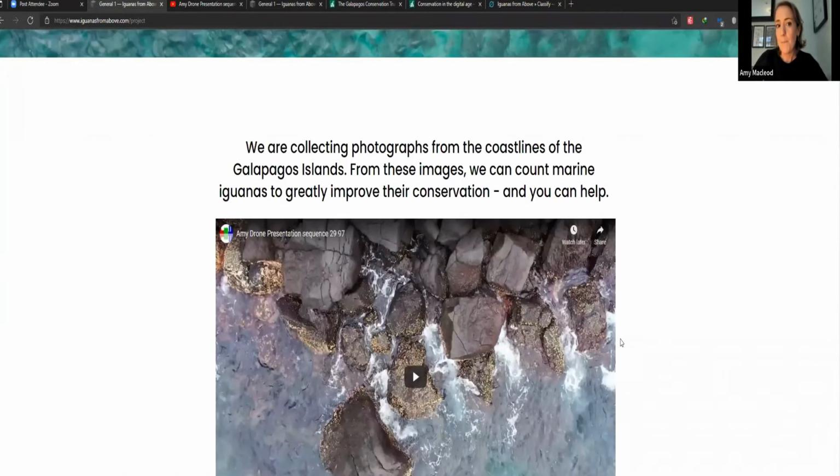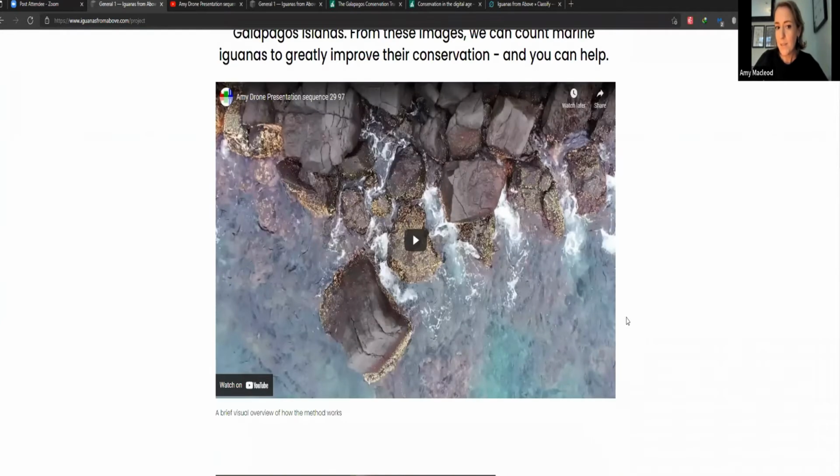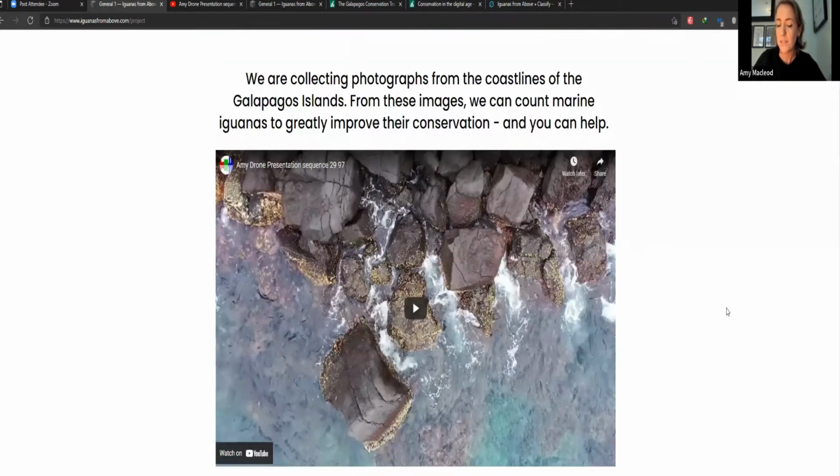So we really started in mid 2020 with getting on board with this, and it was a big learning curve because none of us were drone pilots at that time. We were just people interested in conservation that wanted to approach it in a different way.